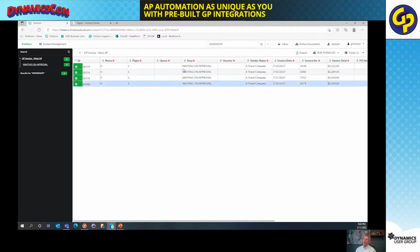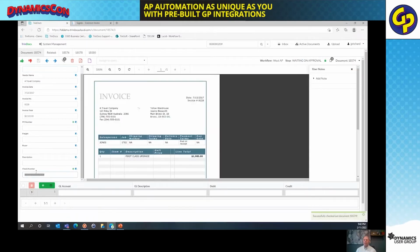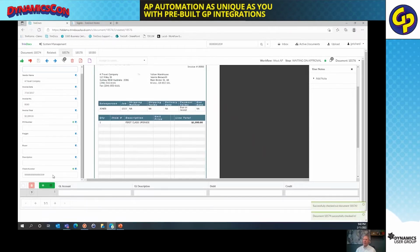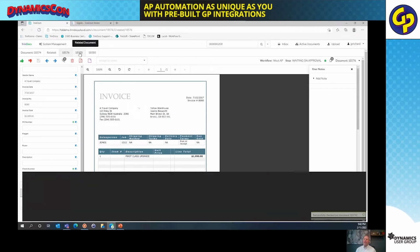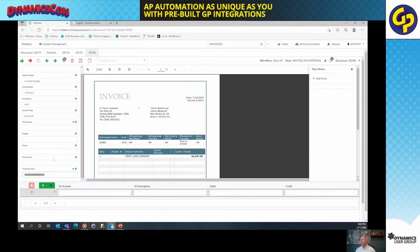Okay, here are the 4, and they're all waiting for approval. So here's that check number. We were searching 209, and I see that it's going to pay invoice 8228. But it's related to 3 other invoices. It's related to invoice 8080. There's that same check number. It's related to invoice number 7767. Again, there's that check number. And it's related to invoice number 8471. All 4 documents with the same check number.